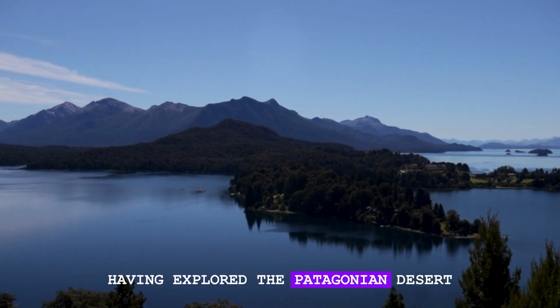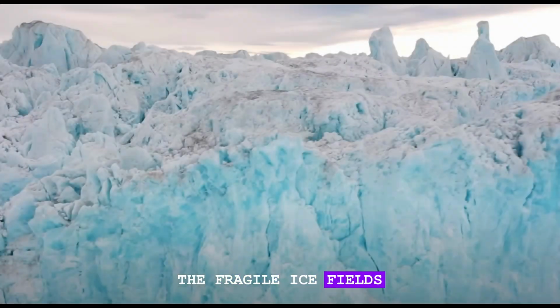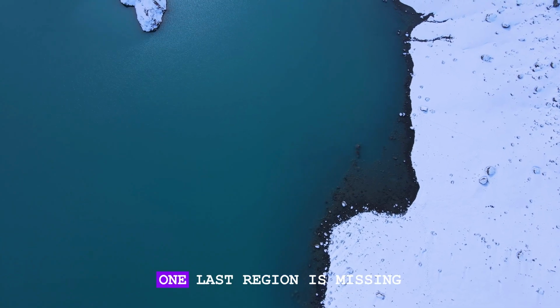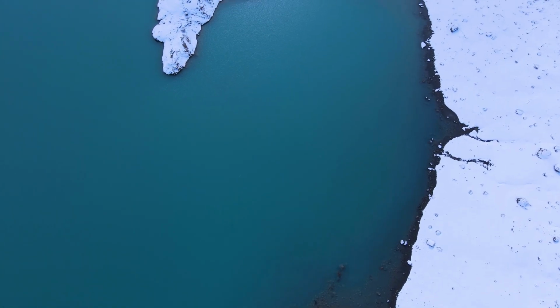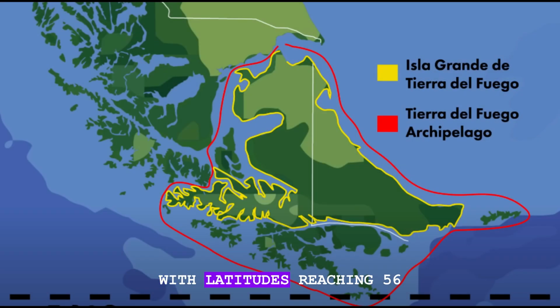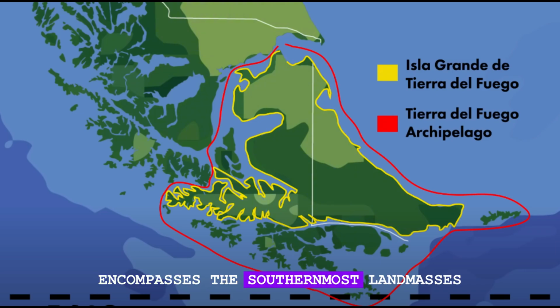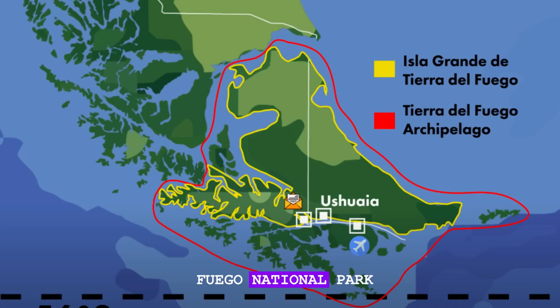Having explored the Patagonian Desert, the beautiful lake districts of Chile and Argentina, the fragile ice fields, and the majestic fjords, one last region is missing to have the complete overview of Patagonia, and that is Chapter 5, Tierra del Fuego. With latitudes reaching 56 degrees south, Tierra del Fuego encompasses the southernmost landmasses outside of the Antarctic continent. As such, you can also find the southernmost city, Ushuaia, the southernmost post office in the Tierra del Fuego National Park, and the southernmost airport in Puerto Williams.